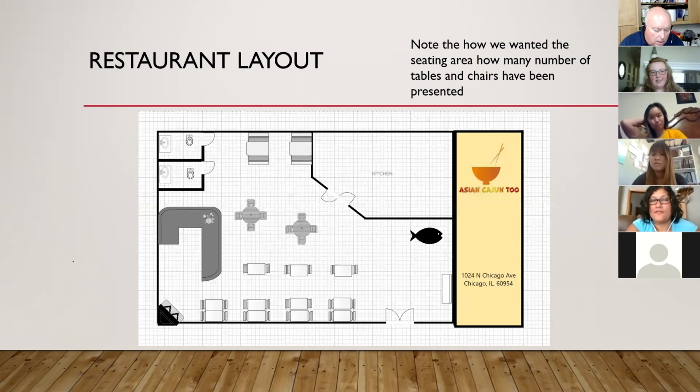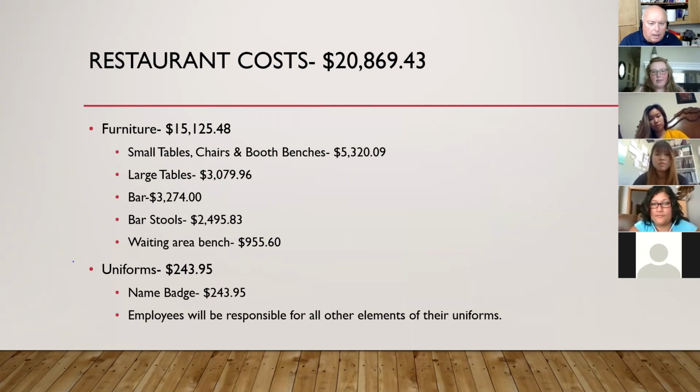Again, cost. On the cost slide, the name badges had a high price on them. $240. They were the same price as the uniforms. Maybe the name badge is a little less or something. The uniforms. Was that total? Yes, that's a total. Oh, okay. And wasn't that for 15 of them? Probably. Yeah. So it happened to come to the same price. No, the uniforms, the employees will be responsible for providing their own uniforms. We just give them those guidelines. Okay. Oh, okay.